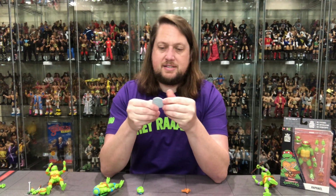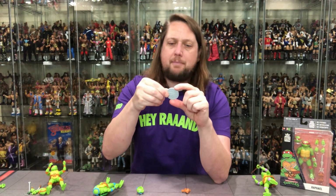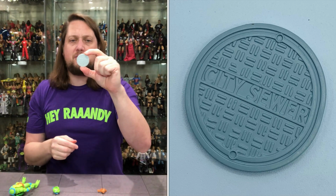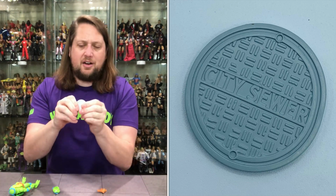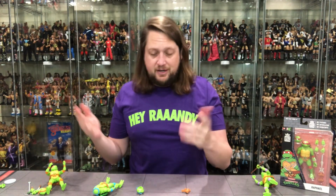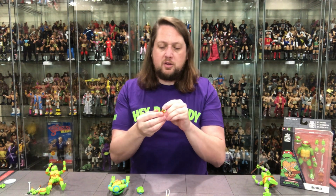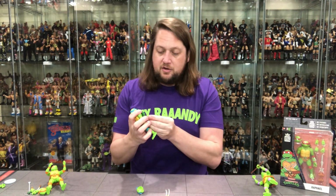We get the sewer. Let's see. What's it say? City sewer. Very thin, almost like a coin type base. Not perfectly circle. Has a little bit of sculpt to it. It looks like a sewer container, sewer lid. Just is what it is, but it's at least a different accessory. I don't know what else you can say about that one. You do get the back where you can plug the weapons into, just like we've seen with the other turtles.